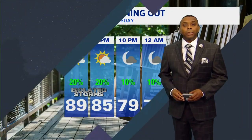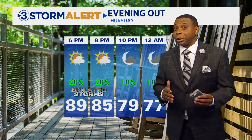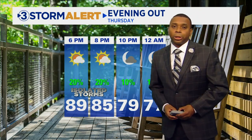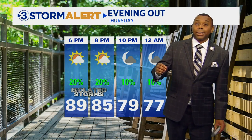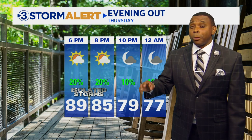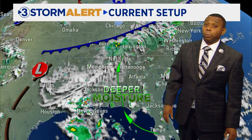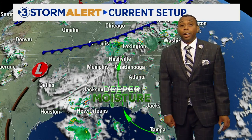As we go throughout your evening though, don't expect a ton of rainfall. The chances of rain in any given location are about 20, maybe up to a 30% chance, but really isolated is going to be the key word, and this will not last very long. So even if you do see a downpour, it'll last about 10-15 minutes, and then it will continue to move on off towards the north. But it will stay very warm and muggy out there throughout the evening.